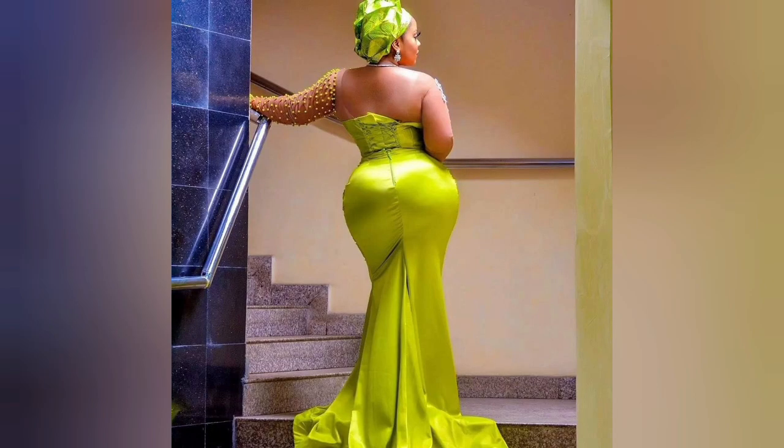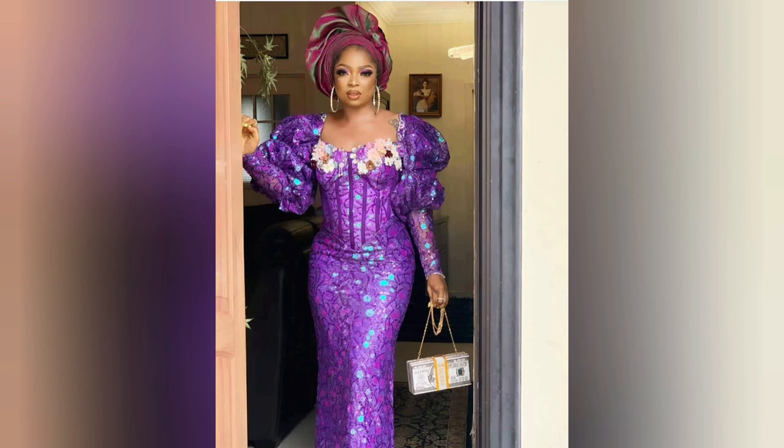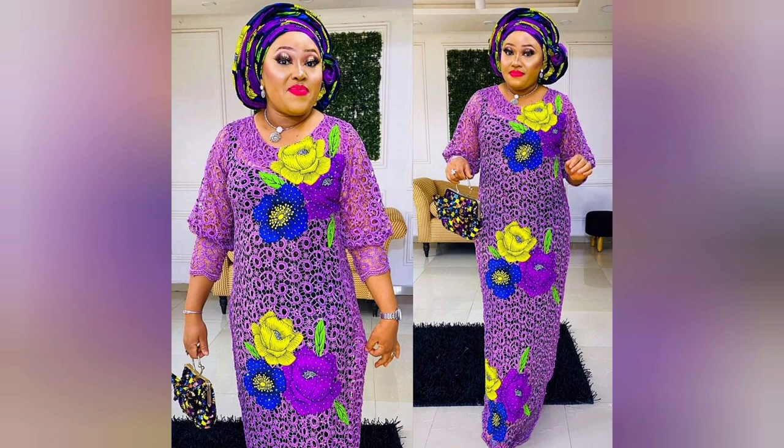Of course, this part, the back view, she's also rocking the gele, and the full length is so beautiful, right? I love the color. It's just that color that if you rock to that event or church, all eyes will be on you. Without you introducing yourself, that color has already introduced you, even the style itself.